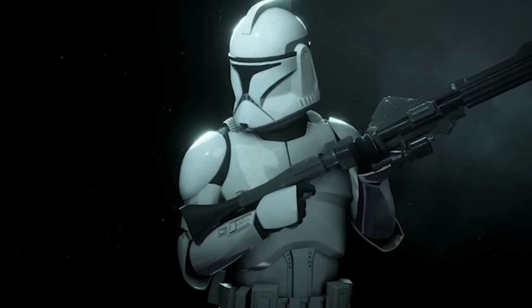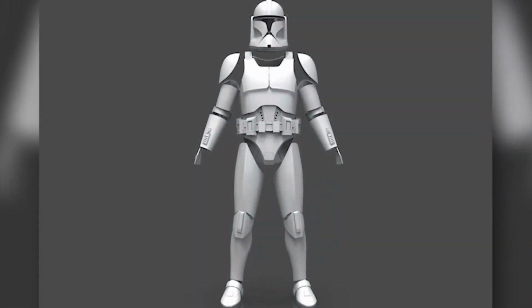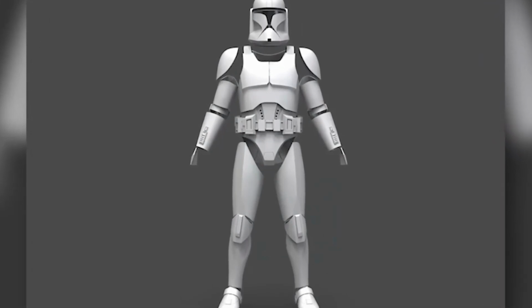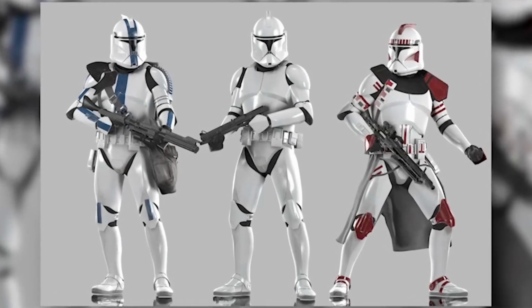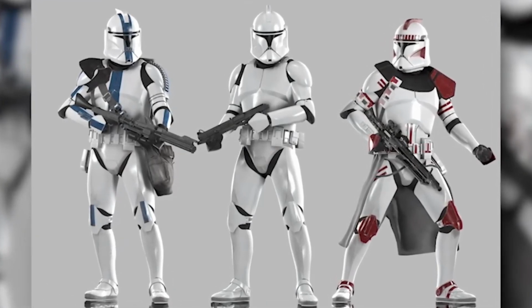Clone armor came with a pair of high traction boots, which were counted among the 20 armor plates. These were designed to allow the wearer to get the best possible grip on any surface, and they could even be magnetized for use in low gravity situations. The armor's vambraces not only protected the wearer's forearms, but also featured parts of the armor's comlink systems.